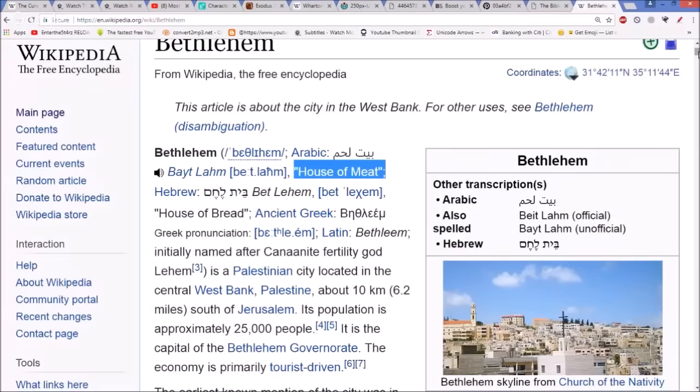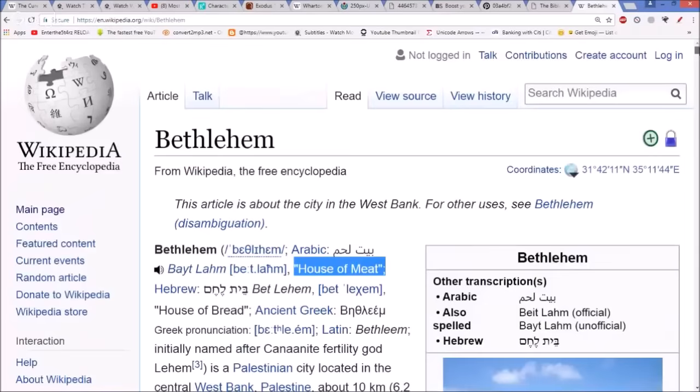But look at this, Bethlehem. Did anyone think to connect the fact that Bethlehem means house of meat or house of bread? I mean, this is unbelievable. These are our flesh suits. This is where Jesus was born. He was born into a meat suit, so that he could crucify the beast and we could all be saved through belief in him. Mark caught that one.